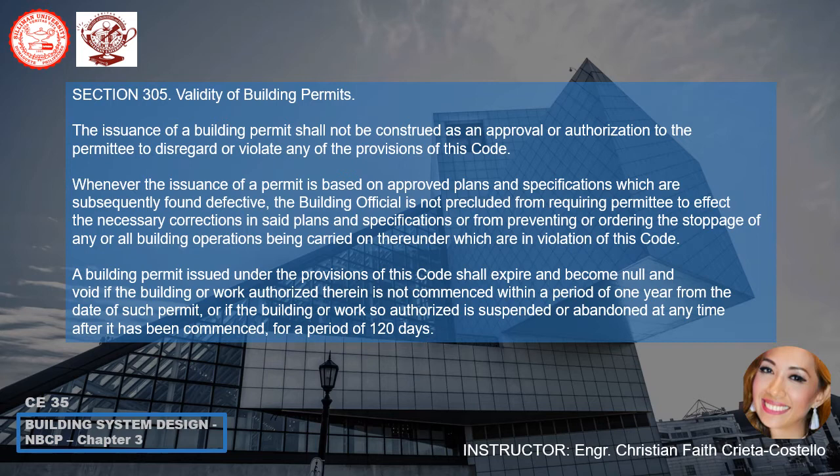Whenever the issuance of a permit is based on approved plans and specifications which are subsequently found defective, the building official is not precluded from requiring the permittee to effect the necessary corrections in said plans and specifications, or from preventing or ordering the stoppage of any building operations being carried on thereunder which are in violation of this code.